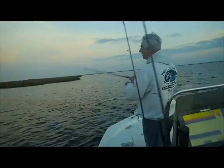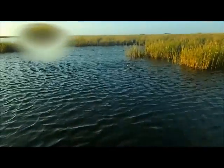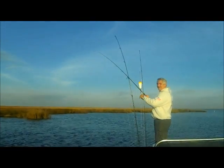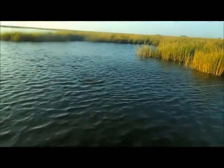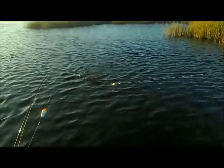Nice. Love it. Oh, he came off. He came off. Nice. Redfish on the artificial, baby. I'm going to jump in and get him. Jump in and get him. Wow. This guy's got a new tactic.